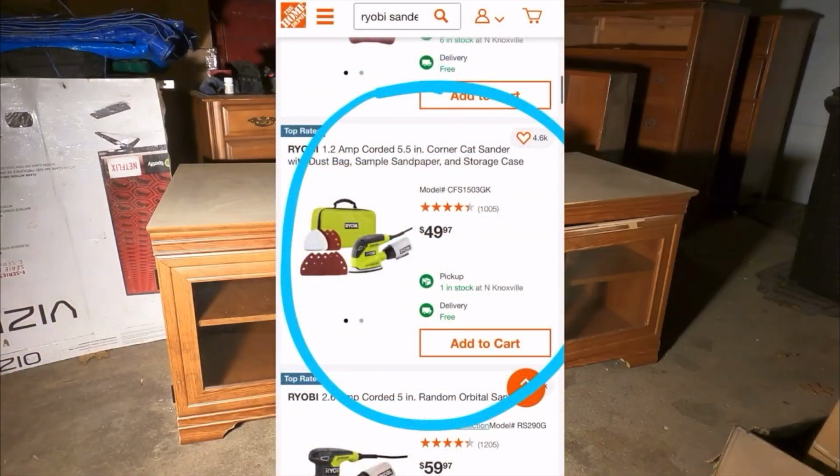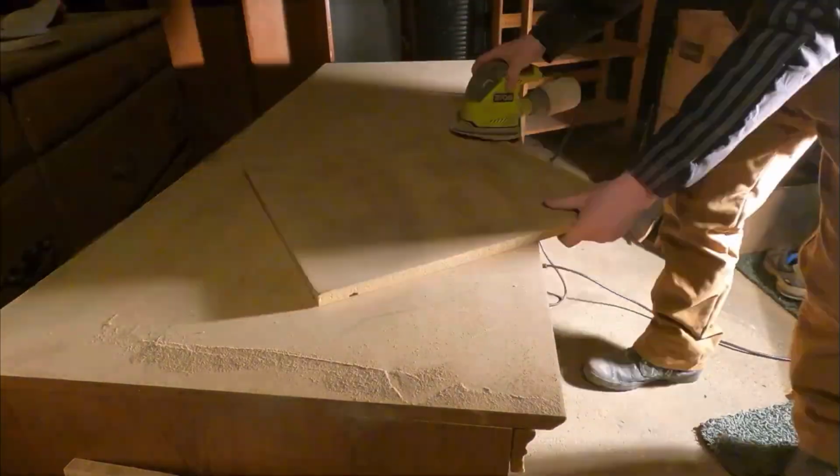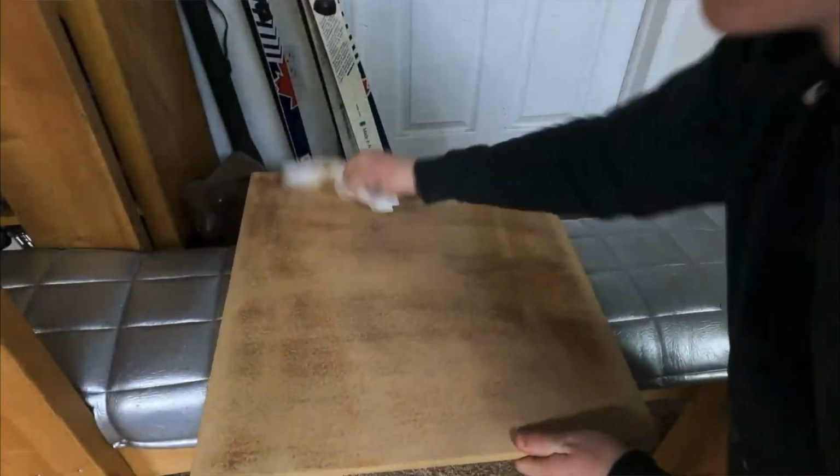But I got it for free, and I remember I listed it originally for, I want to say at least $150. At the end of the day, I ended up getting $80 for it.